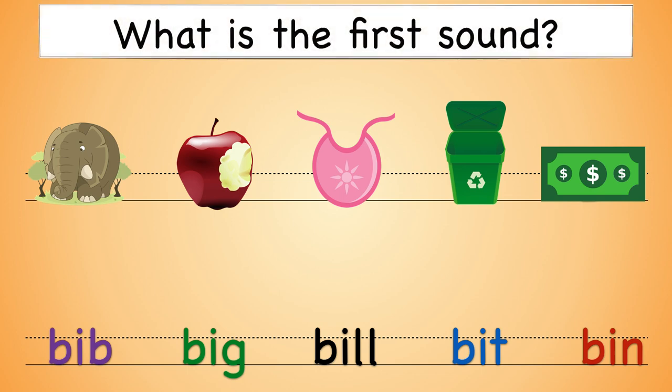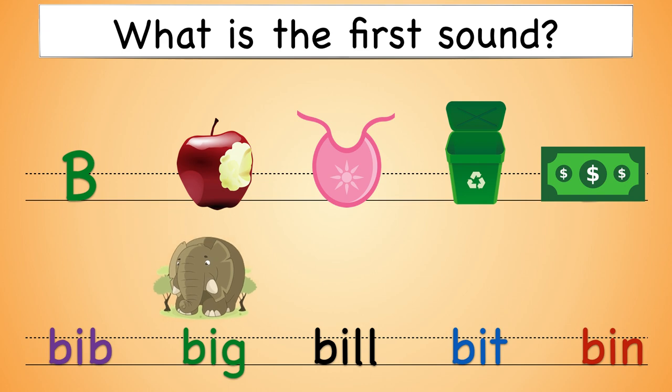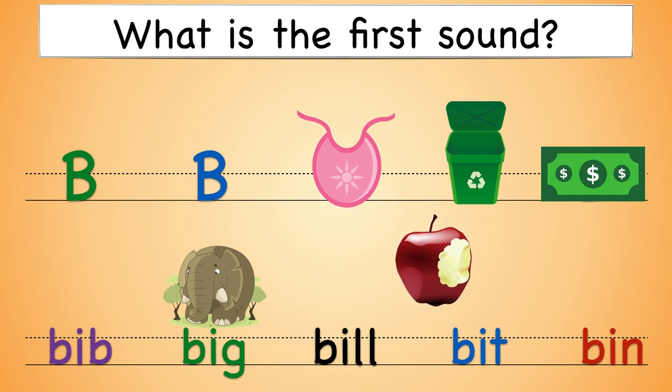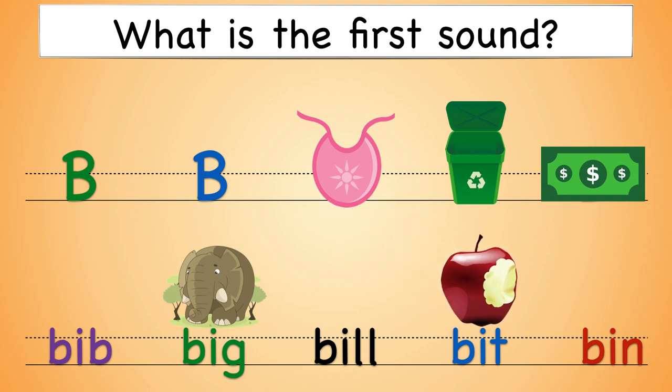What is the first sound? Big. The elephant is big. Big begins with B. Bit. Someone bit the apple. Bit begins with B.